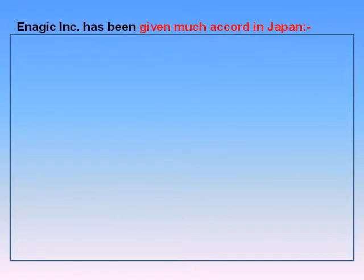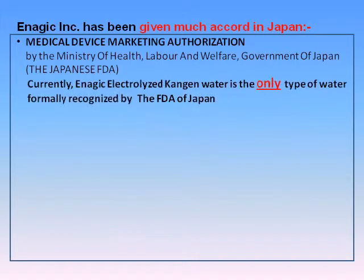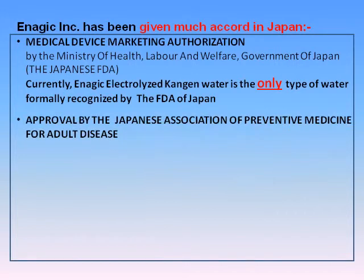Energy Inc. has been given much accord in Japan. Number 1. Medical Device Marketing Authorization by the Ministry of Health, Labor and Welfare, Government of Japan, or the Japanese FDA. Currently, Energy electrolyzed Kangen water is the only type of water formally recognized by the FDA of Japan.